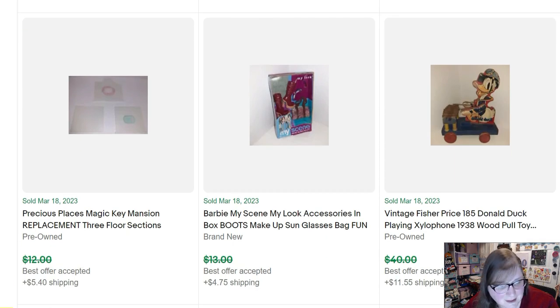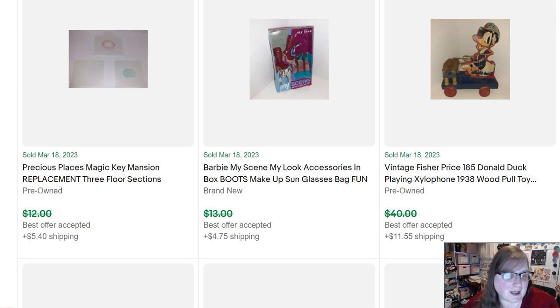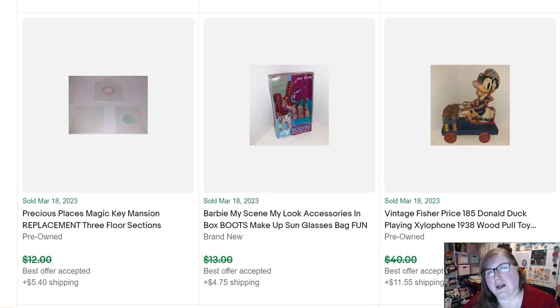Some more pieces of the Precious Places Magic Key Mansion. I bought the mansion a couple of years ago. It wasn't complete, so I decided I would part all the pieces out. I paid $30 for the whole mansion and several play sets, several of the dolls, and I brought in maybe $400 from it just over time. I knew it would take a while, be a long tail to part out the whole mansion, but I also knew that people would buy it because this specific dollhouse, all the pieces come apart really easily, and so they get lost.